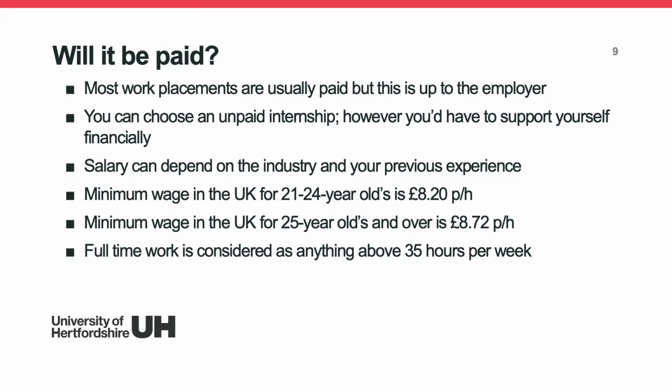We do have a minimum hourly wage in the UK, which is differentiated by age. So you can get an idea of what you'd be getting as a bare minimum. There are some figures on the screen now of our minimum hourly rate for 21 to 24-year-olds and then over 25-year-olds. So you can gauge an idea of how much you'd be earning per month. Of a minimum wage, I think it would be around £1,200 per month.